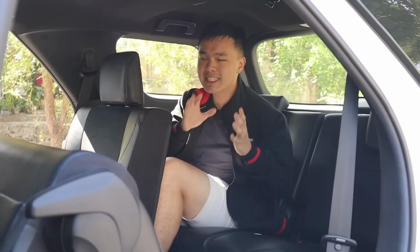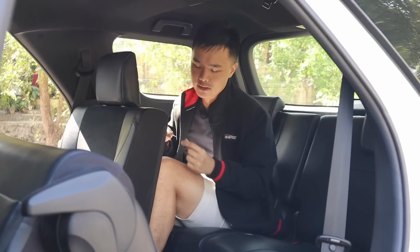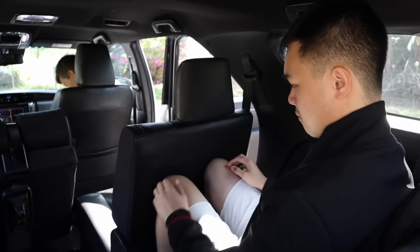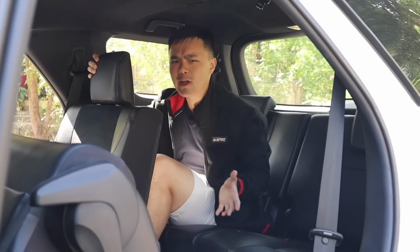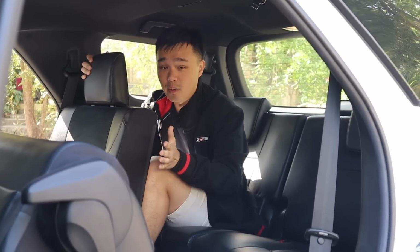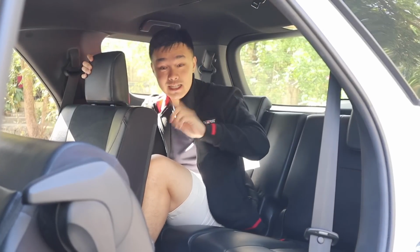Here at the third row, it is expected the space is pretty limited. However, the good thing about the Fortuner is that although you get limited legroom, the rear part of the second row seats are pretty soft, so you can kind of jam your knees on it. And you can also ask the second row passengers to kindly move their seats a little bit forward. You do get air vents up top on either side, which is pretty good.